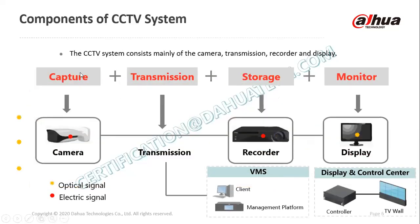The basic components of a CCTV system include a camera, transmission, a recorder and a display. The camera is at the front end where you get the data from. Transmission refers to the means of communication between the camera and the recorder, where information is transmitted from the camera to the recorder for storage, processing, or any other AI recognition.